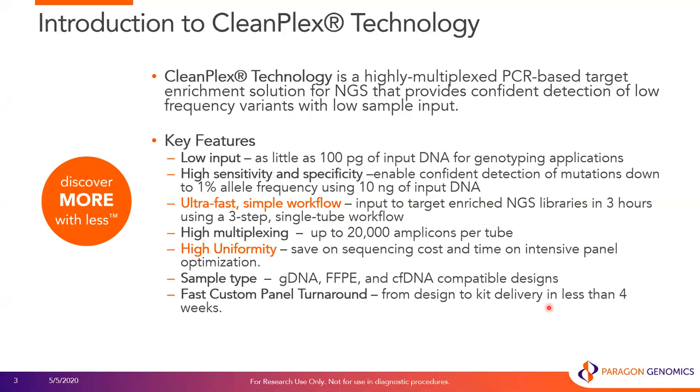Along with this high multiplexing ability, we are also proud to say that our panels amplify highly uniformly. This translates to savings on sequencing costs and additional resources that would have been spent on panel optimization in the form of spike-ins and amplicon redesigns. Our chemistry is compatible with various sample types to fit your application and your research needs. For example, if you're looking at liquid biopsy, cfDNA is what you're targeting. And for custom panels, this is all taken into consideration during the design process.